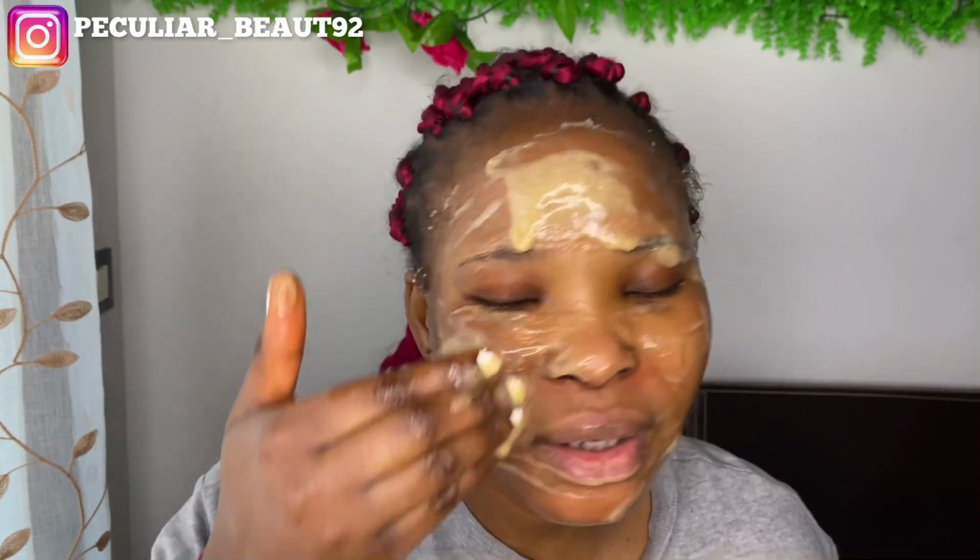It works like magic. Yeah, guys, I will be leaving this for about, depends on when you want to remove it. You can leave it for 1 hour, 45 minutes, 30 minutes, depends on you. So me, I will be leaving it, doing my house chores. When I decide to wash it out, I'm going to wash it out, and that is it.